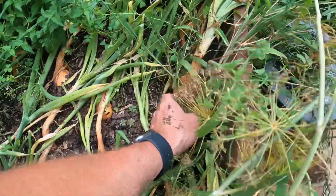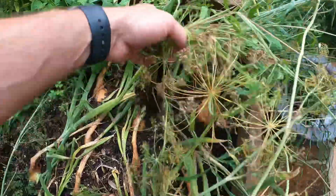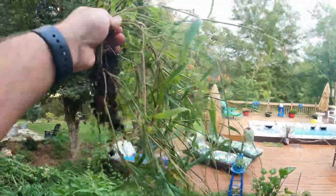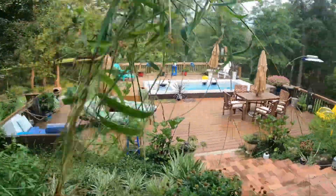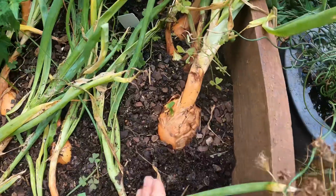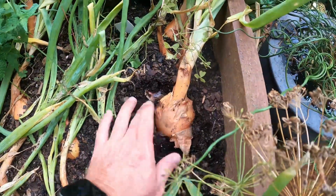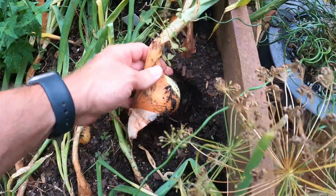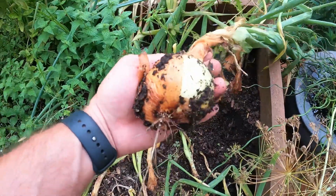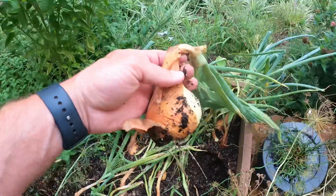Man, look at the weeds. They had a lot of rain while we were gone this week, and it does not take long for weeds, as you guys know, to sprout up and take over. Oh man, look at that big fat one there. Oh, that's nice. And they're so easy to pick. I mean, literally you just pull up a little bit and they pop right out of the ground.